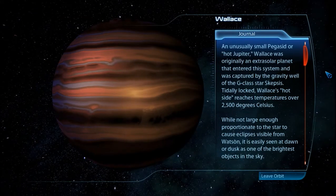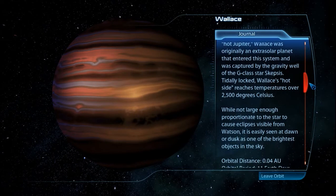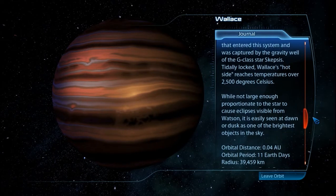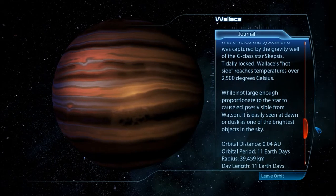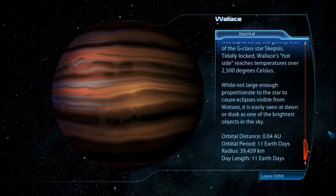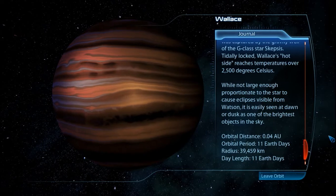An unusually small Pegasid, or hot Jupiter, Wallace was originally an extrasolar planet that entered this system and was captured by the gravity well of the G-class star Skepsis. Tidally locked, Wallace's hot side reaches temperatures over 2,500 degrees Celsius. While not large enough proportionate to the star to cause eclipses visible from Watson, it is easily seen at dawn or dusk as one of the brightest objects in the sky.